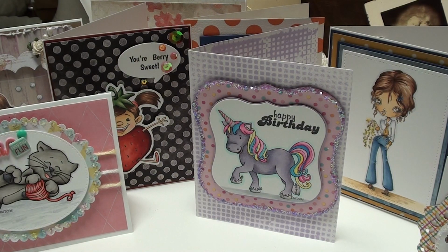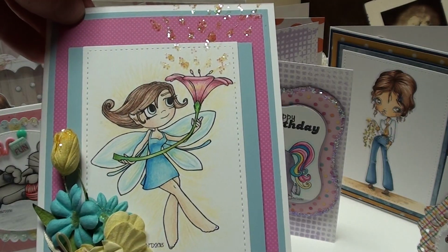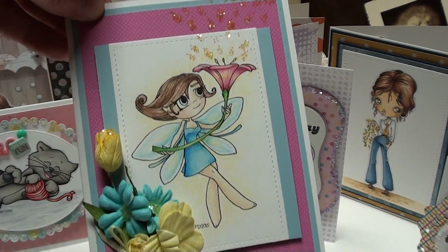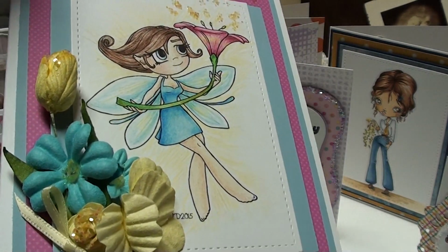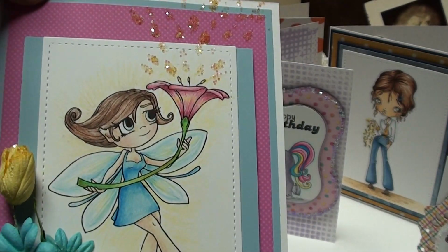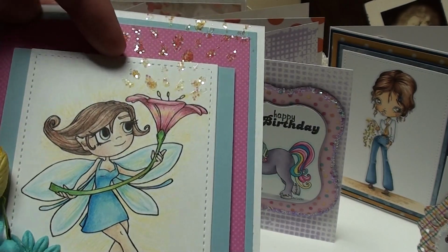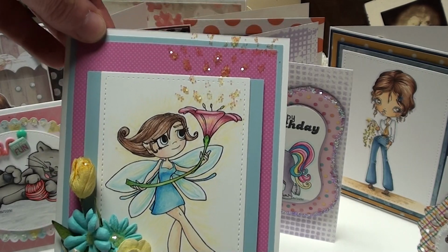And then this one I did, I don't think I've shown in a video. I think this one's called Cute Flower Fairy, but my memory isn't good on that. So I just put some flowers on there and colored this one with my colored pencils and put some glitter on. So I think that came out super cute.